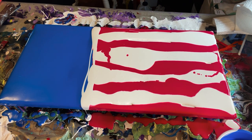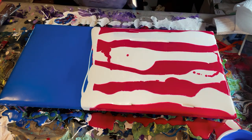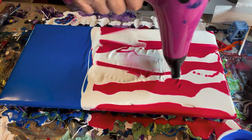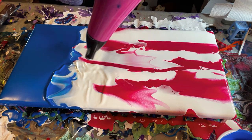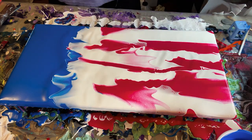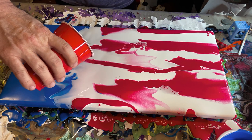Let me get my torch so I can torch this before I get started. Red there, a little bit more red in here.